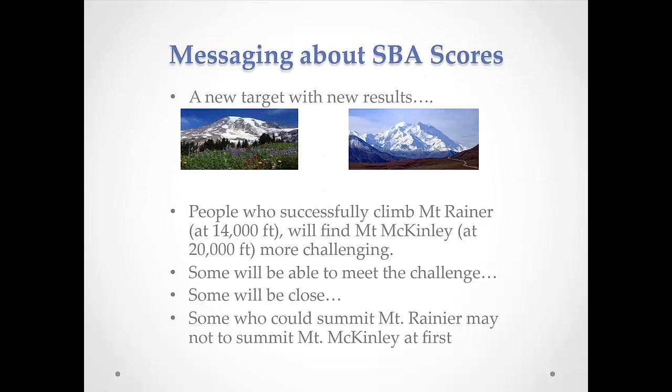The state has been doing some really great messaging about Smarter Balanced, letting us know that it's a new target with new results. New target, because the Common Core state standards are at a higher level. We're talking about career and college readiness. We're not talking about baseline proficiency. We've got to remember, if we're talking career and college readiness, everybody's moving up. We're all trying to get to higher standards at each level.